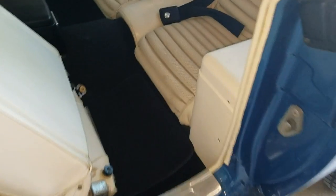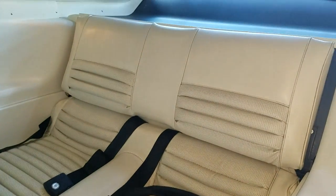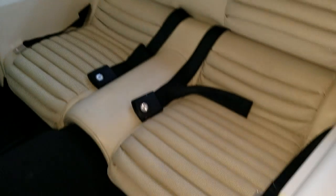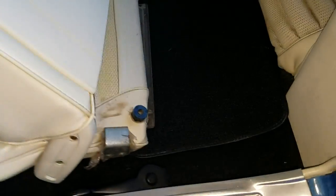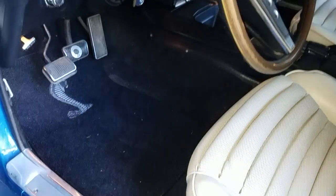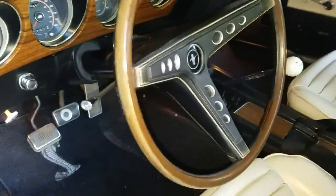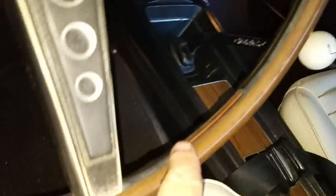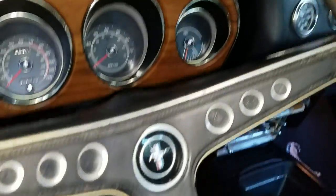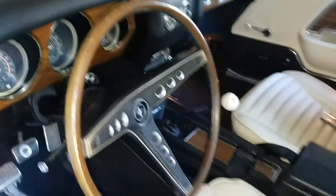Don't think I showed you much of the interior yet before we crawl into the car. There's a little better look. Quarter trim's in really nice shape. Seats and seat belts are in really nice shape. Seat backs, same condition applies. Carpets are in good shape. Apologize for not showing you those a little earlier. This rim blow steering wheel has got a little bit of deterioration here and here. It looks nice. Teak wood.